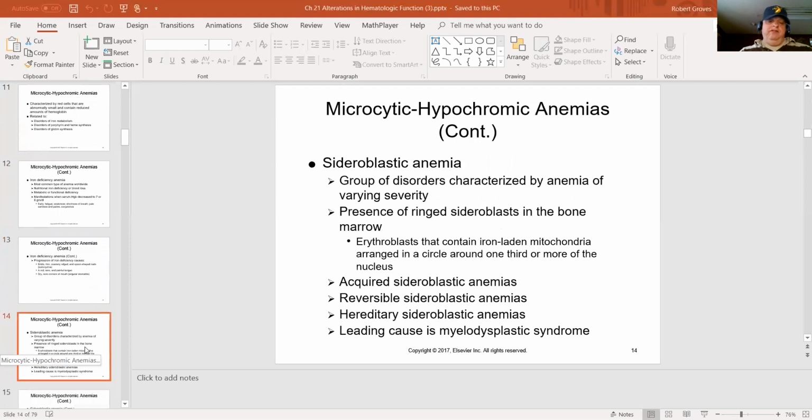And then the last type of microcytic-hypochromic anemia is sideroblastic anemias. What causes these types of anemias to happen is that the mitochondria of the erythroblasts have too much iron, causing them to develop an extra side. There are various causes for these, but they all share in one alteration, and that is in the heme synthesis.